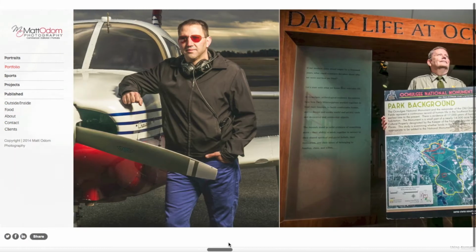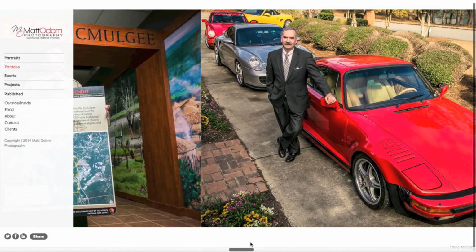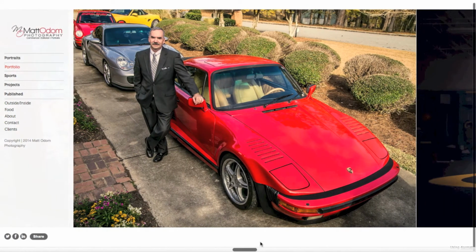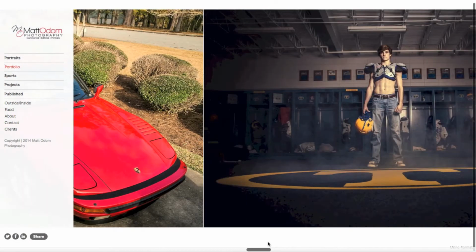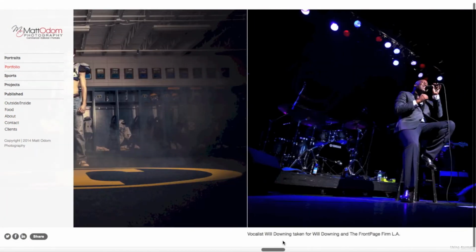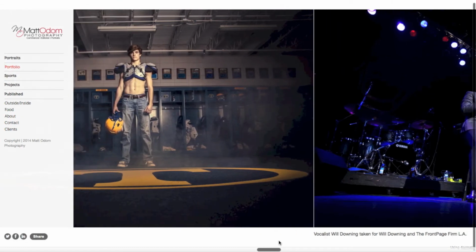what's interesting about Matt is he seems to have a really consistent shooting style. It's kind of hard, I think, for photographers when they first start out to embrace a photographic style, but I think Matt has already tackled that, and that's a big first step. So I think that he has the photographic style. What he shoots is actually what's inconsistent.